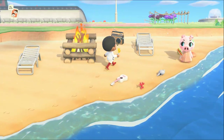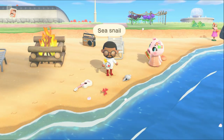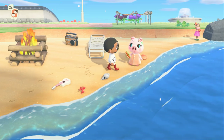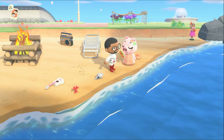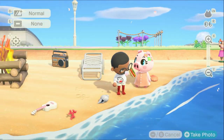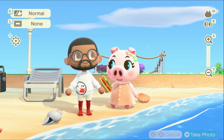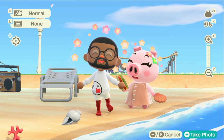Real Pokemon type stuff with going online and trying to trade with people for things that you would like to have. Oh my god, Gala's one of my favorite islanders, and look at her and her little sandwich. How can I even resist taking pictures? Oh my gosh, she took a bite. How can I resist taking pictures with these beautiful villagers eating their sandwiches?